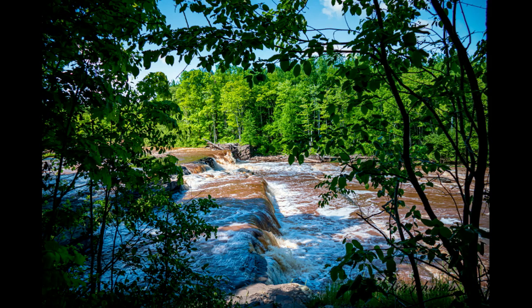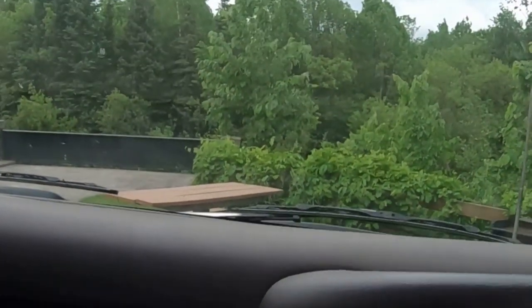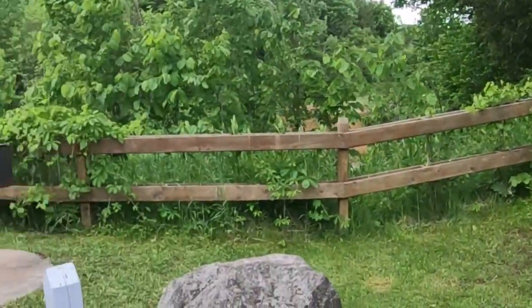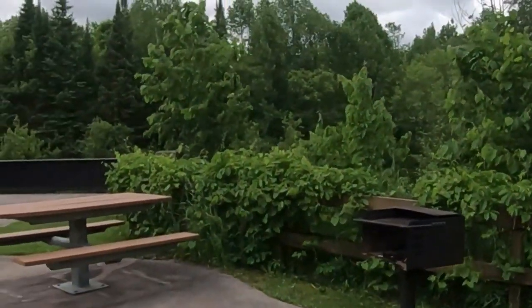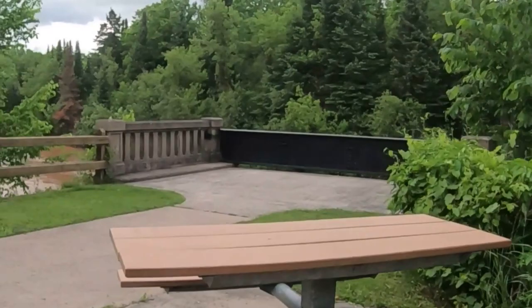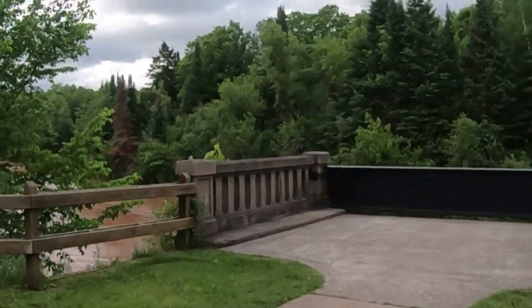We found another waterfall. But wait, we had to stop upriver first. We're stopping at a little roadside park that we've driven by a lot, so we've never actually stopped here. We got 4 inches of rain last night, so this old muddy river looks pretty high today.